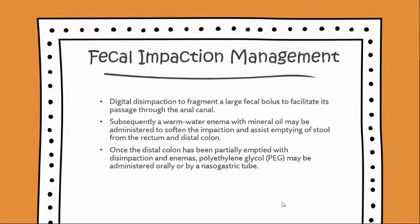Fecal impaction management. Digital disimpaction to fragment a large fecal bolus to facilitate its passage through the anal canal would be necessary. Subsequently, a warm water enema with mineral oil may be administered to soften the impaction and assist emptying of stool from the rectum and distal colon. Once the distal colon has been partially emptied with disimpaction and enemas, polyethylene glycol may be administered orally or by a nasogastric tube.